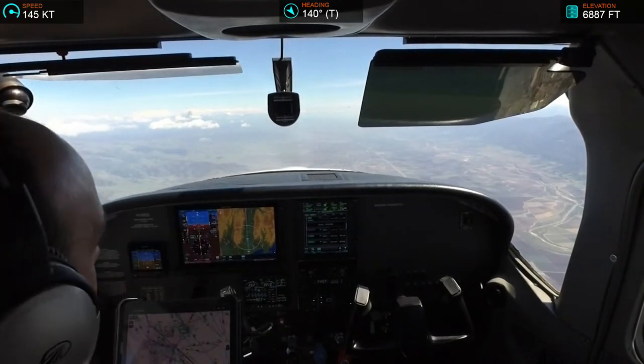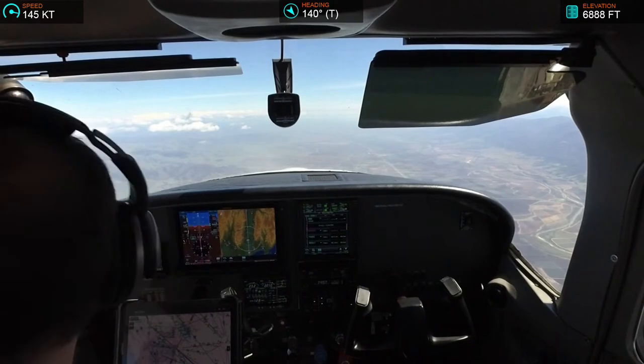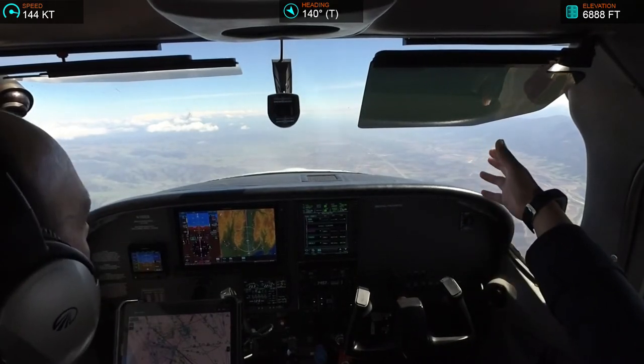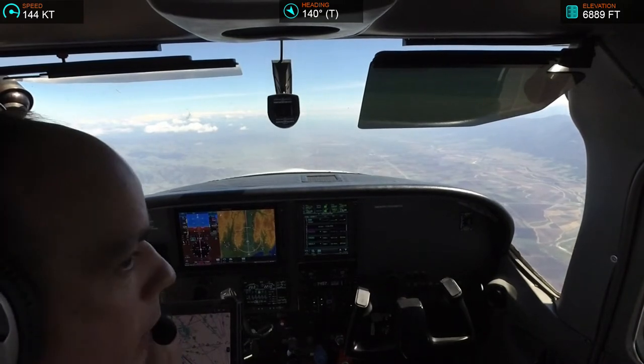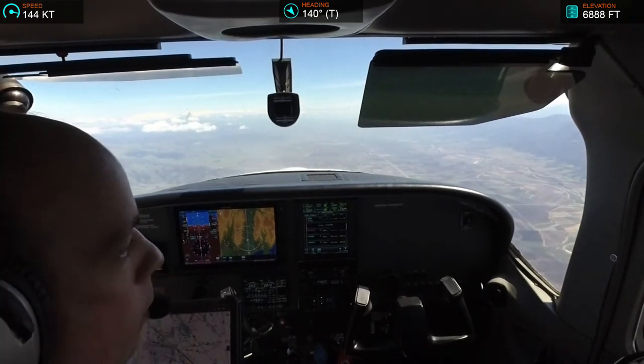Yeah, I mean, at this point, we could fly the whole way VFR. I can see until L.A. now. It's a little hazy, but fine. Can you abort IFR? You can?